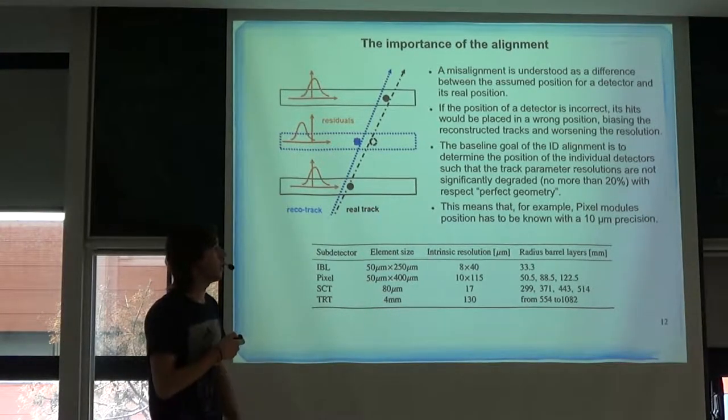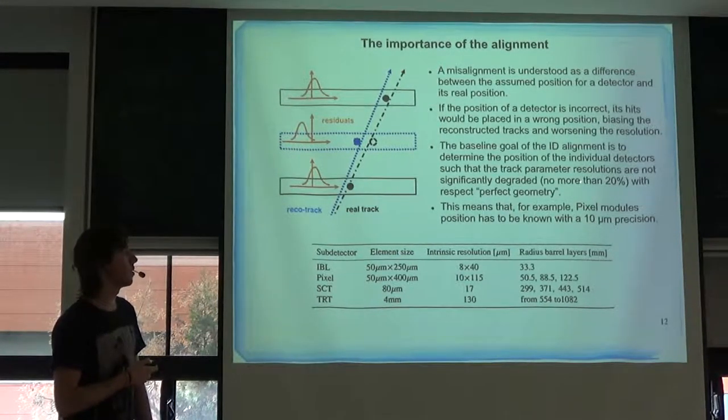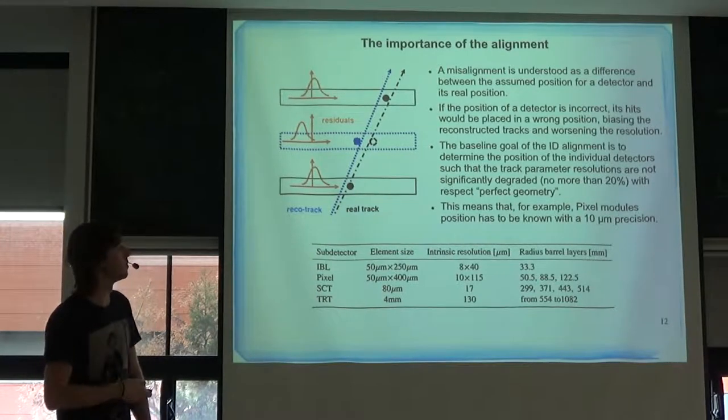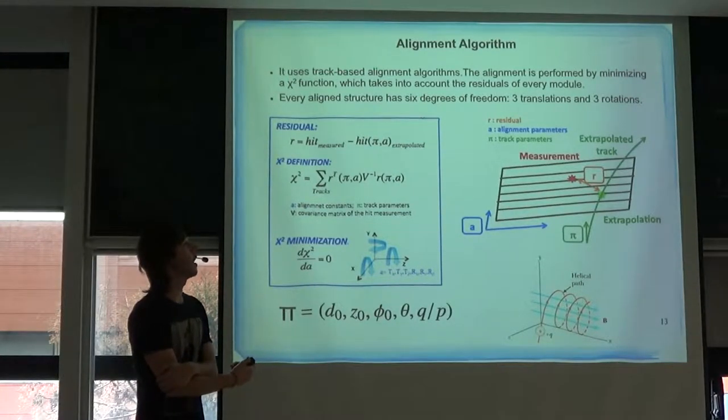So the baseline goal for the inner detector alignment is to determine the position of each individual detector such that the track parameter resolution is not significantly degraded. This means that it is not degraded by more than 20%. For example, what does it mean for a pixel detector? To not be degraded by more than 20% means that you need to know the position of every pixel module with an accuracy better than ten microns. On the next slide, I explain the basics of the alignment algorithms.